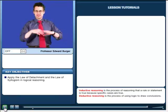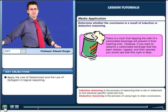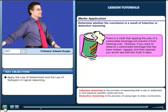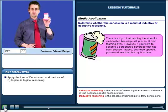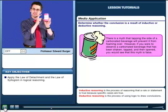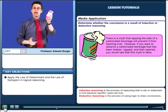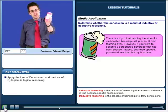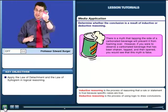So let's take a look at this sort of collection of ideas together. First, let me begin with a little myth here. So there's a myth that tapping the side of a carbonated beverage will prevent it from foaming over. So you might have heard this thing that you have some sort of carbonated beverage, and so you want to sort of just tap it a little bit, and somehow that's going to prevent it from foaming over. And my question to you is, do you really believe that? Do you think that is true or not? Just a little tap is going to prevent that.